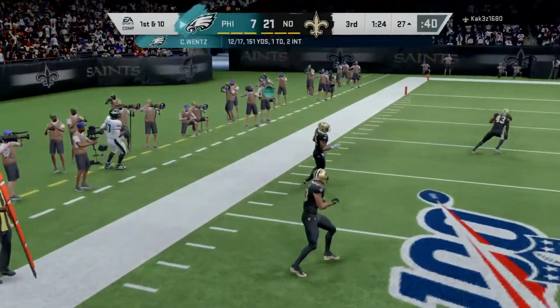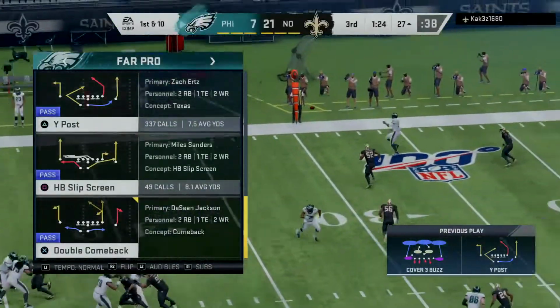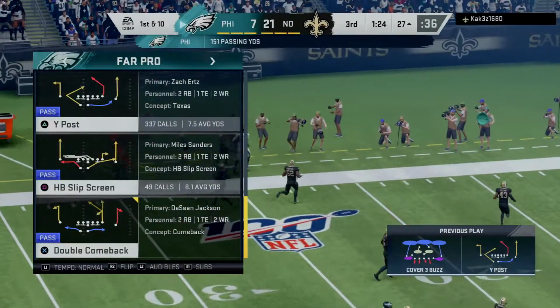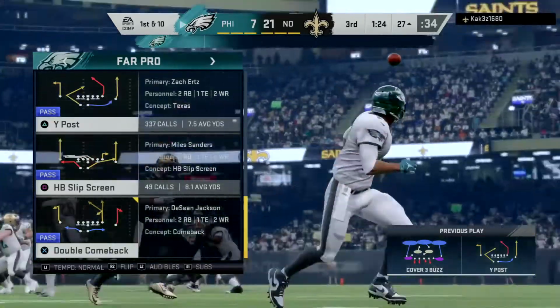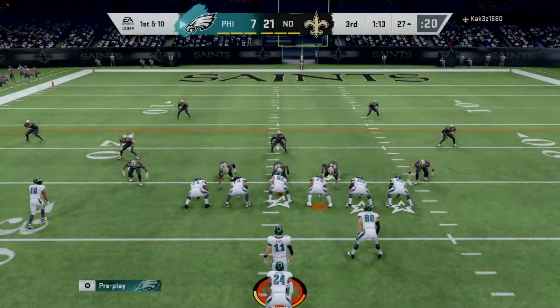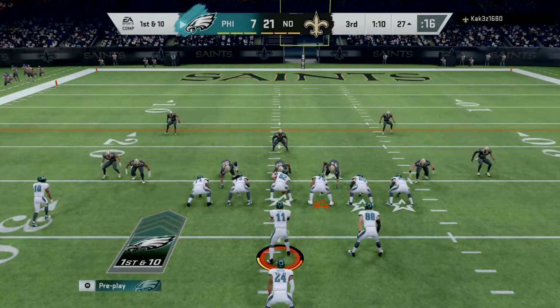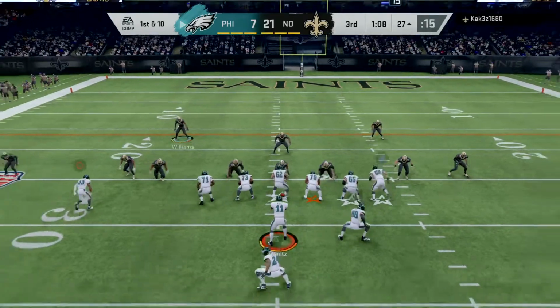Wentz on target there to Jeffrey. And he is out of bounds, but not before he's inside the 30. It's a gain of 13 and a first down for Philadelphia. First down, Eagles. Wentz going to lead his guys up 1st and 10. And he's 4 for 4 now, throwing the ball to start the drive.